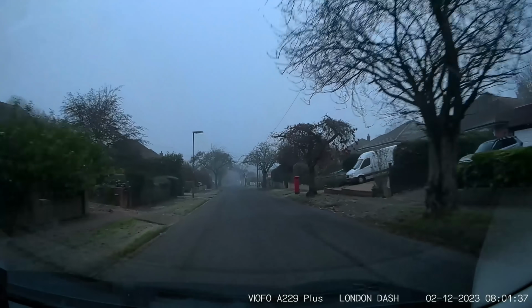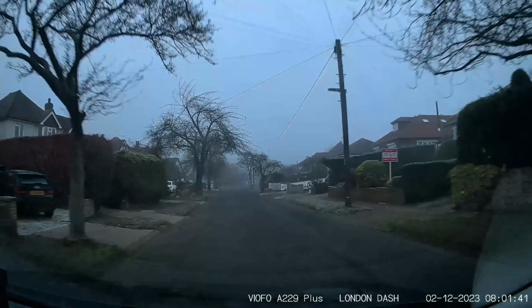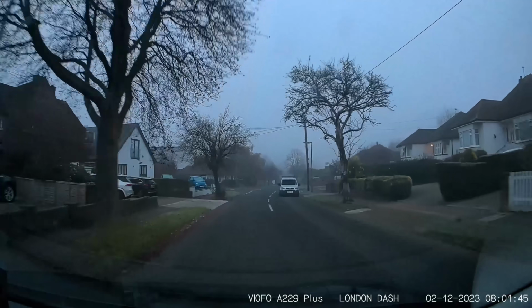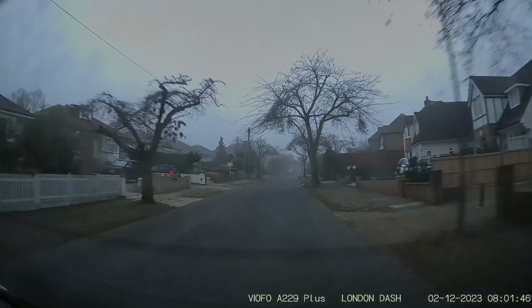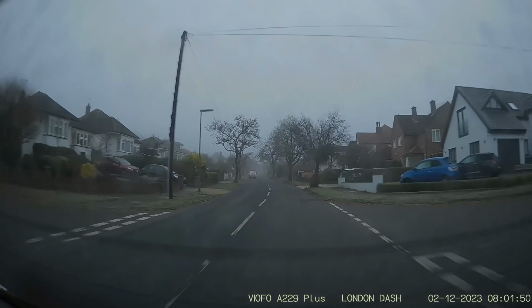And yet again I see something else that's coming towards me with no lights on. So I flash it again. Put your lights on, mate. It's foggy. And as you saw, he flashed me back and he actually put his lights on. There you go. How unusual is that? Two on a trot.